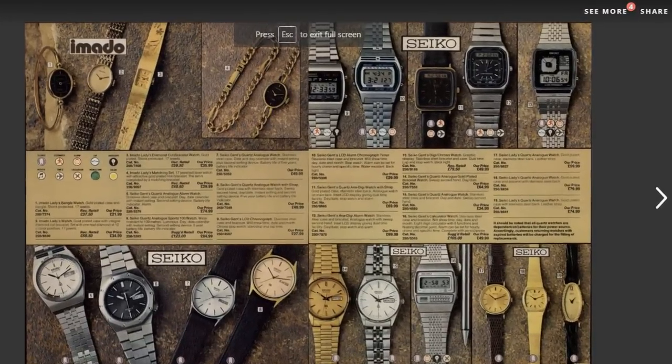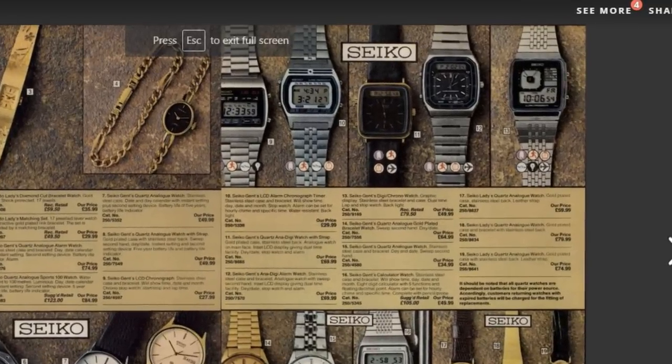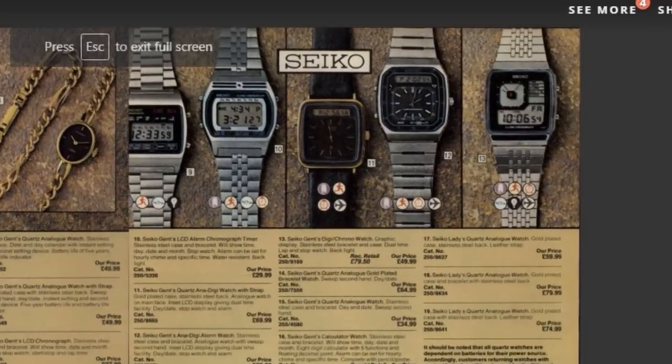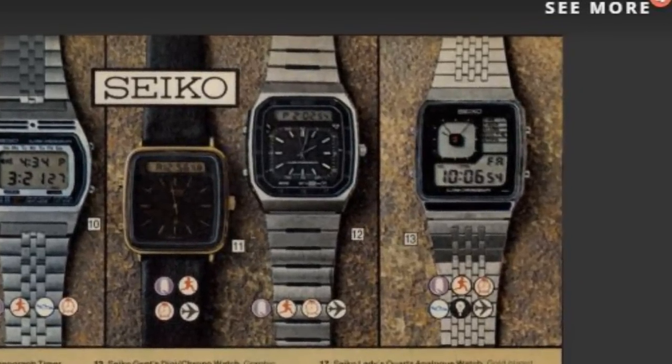So pick of the page for me is this rather wonderful Seiko Chronograph watch with the dual dial mode there. I believe this was the one that was used in the Roger Moore James Bond movies. Was it Goldfinger or The Spy Who Loved Me or something like that? Someone else will know, but these things are worth a mint now on eBay. Oh, if you could only go back in a time machine, eh?